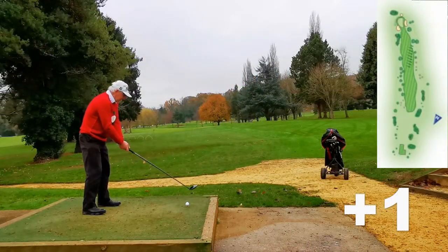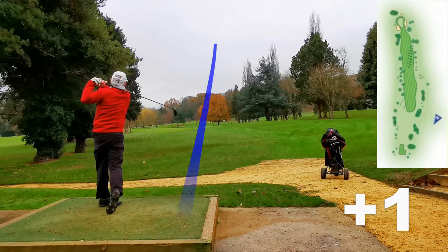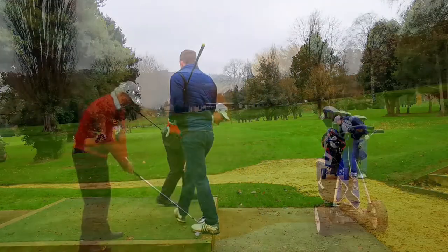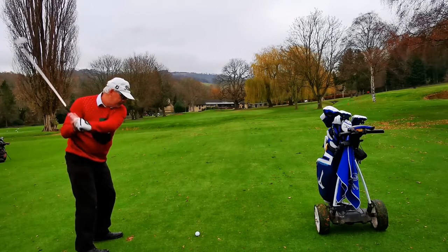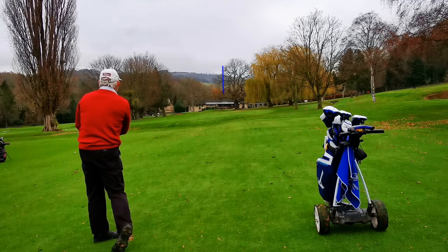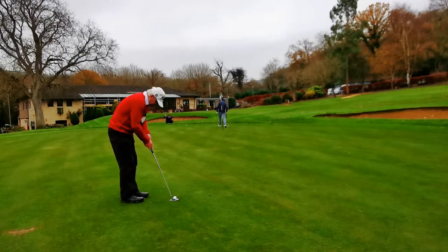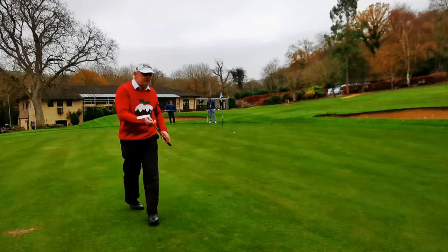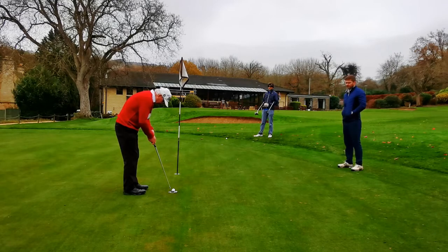Well, the second is offset to the left, and this turns the dog leg into requiring a bit of a hook. I'll take 9 shots after 2 holes. I'm quite happy with that.